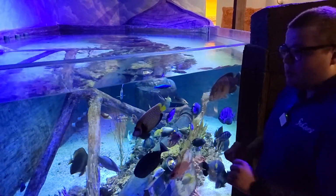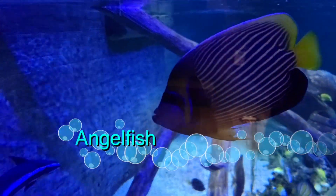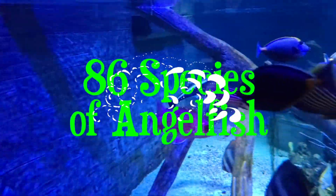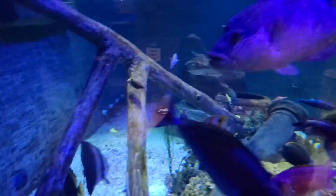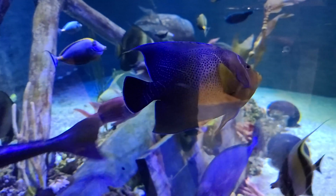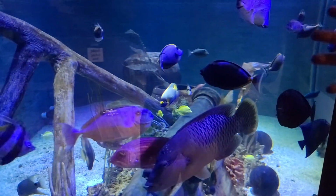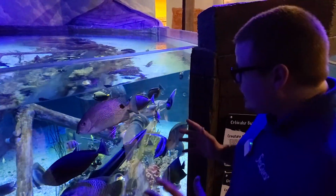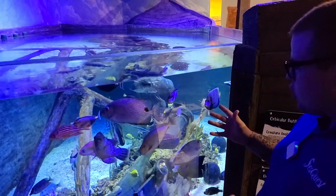Now, let's talk a little bit about angelfish. You can see we have an angelfish right here. We have a couple different species in this exhibit. Now, there's actually about 86 different species of angelfish in the world. We've got another one right here. Oh, there you go. Now, cool thing about angelfish, when they're born, they're gonna have a totally different coloration than what they're gonna look like as adults. It's a pretty drastic change. So when they're born, totally different coloration than when they're adults, which I think is pretty cool.